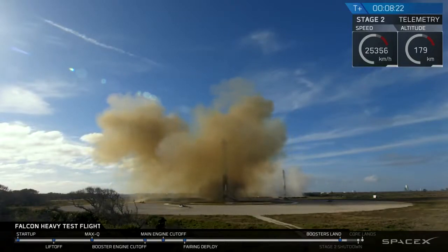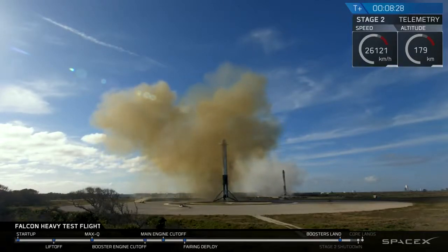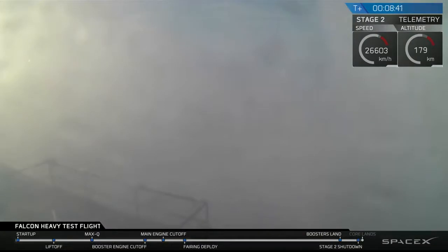And coming up very shortly, the center core will be attempting its landing on the autonomous spaceport drone ship. You may also be hearing the second engine cut off. Oh, check on your screen. Sometimes this footage goes out when it approaches the drone ship and the heavy vibrations make it lose signal. We're crossing our fingers that's not the case right now.